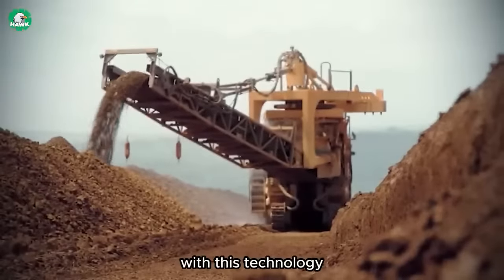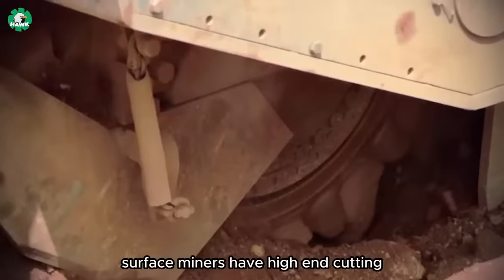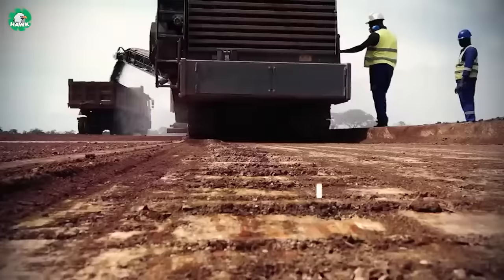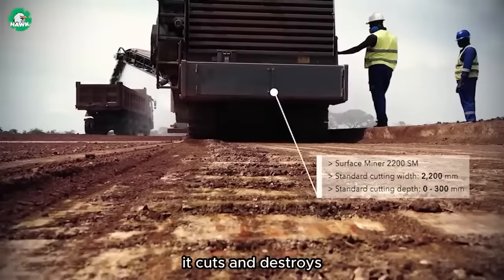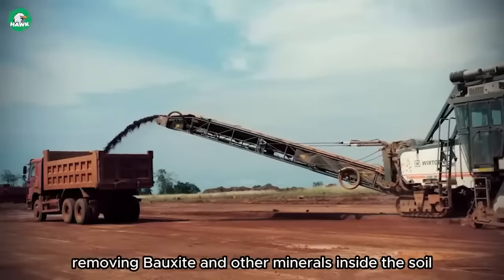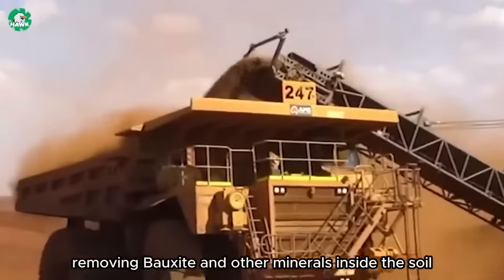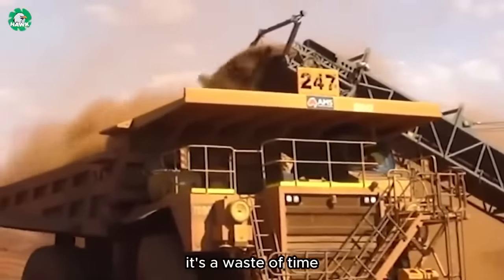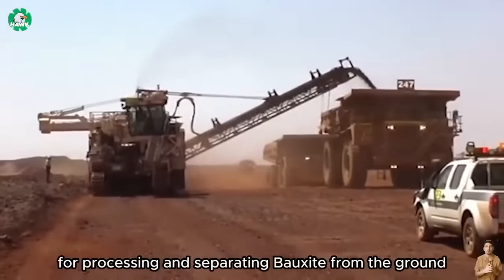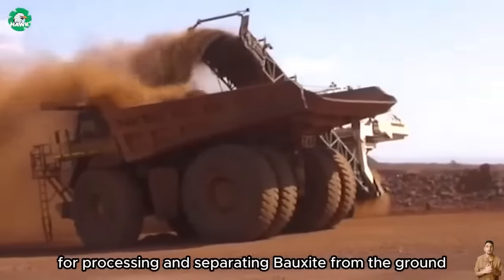With this technology, surface miners have high-end cutting tools to break rock and drill holes on the surface. It cuts and destroys the soil and rock layers on the surface, removing bauxite and other minerals inside the soil. Then, the materials are transported to the plant for processing and separating bauxite from the ground.